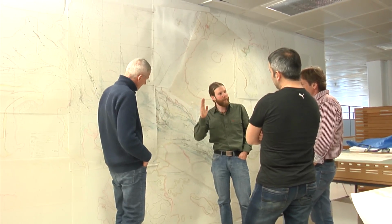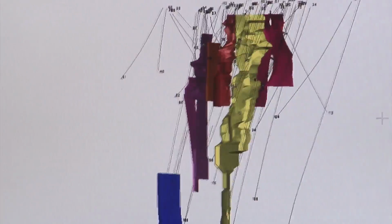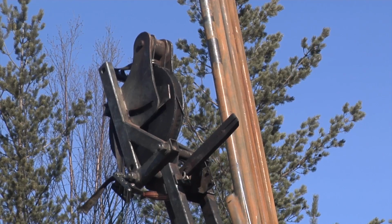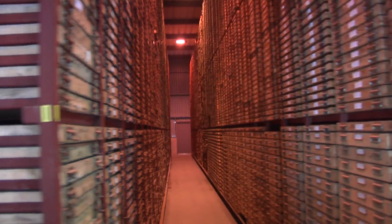We're doing this for industry. We want the industry to be able to explore at depth and target deeper deposits. We want this data to be used by industry as soon as possible, as soon as we get results. We see new potential areas for exploration from this project, and our exploitation plans for this is to do more exploration in these areas. At the end of the day, exploration is a business and not a science.